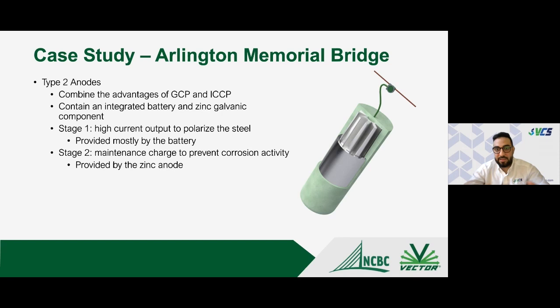And then after that phase one is completed, phase two, or stage two, kicks in, and the galvanic anode just provides a minimal amount of current just to maintain that passivity over the years. Now, the important thing is, and I'll be discussing that later in a few slides, but the switchover from stage one to stage two is very dependent on the microcorrosion activity that's taking place in the areas that the anodes have been installed in. Some areas might take a few months, whereas other areas might take a few days to complete stage one. And so that's important to note here.